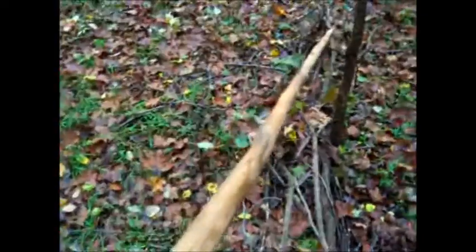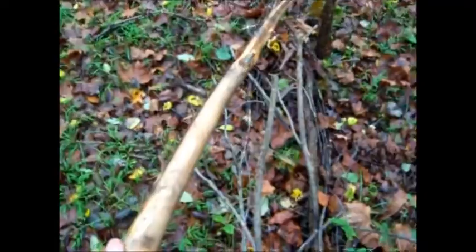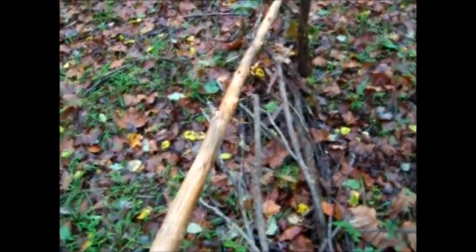Okay, y'all, I've really got everything I need over here now. I've got this old down tulip poplar. That's the reason all the bark is gone. I stripped it because it's a tulip poplar. I've got this old hickory that I drug over here. And, you know, I've got all kinds of just dead down wood.